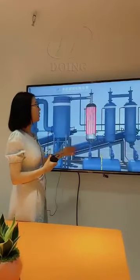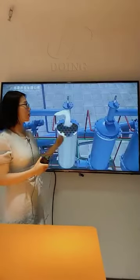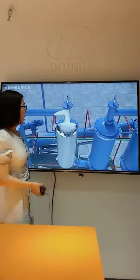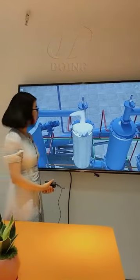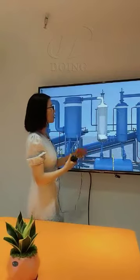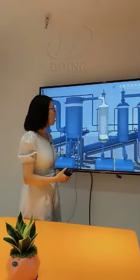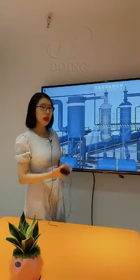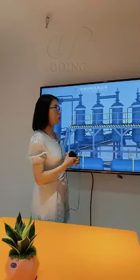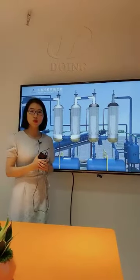And the oil gas continues to pass through the 4 sets of vertical condensers to be cooled into liquid oil. And our 4 sets of vertical condensers are in a series design, because when the oil gas goes slower, the cooling effect will be better, which can ensure the oil yield.